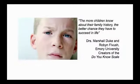Doctors Marshall Duke and Robyn Fivush of Emory University created the Do You Know scale to measure behaviors in children based on what they knew about their families and ancestors. They found that children who score high on the Do You Know scale are associated with higher levels of self-esteem, an internal locus of control, better family functioning, lower levels of anxiety, fewer behavioral problems, and better chances for good outcomes if faced with educational or emotional behavioral difficulties.